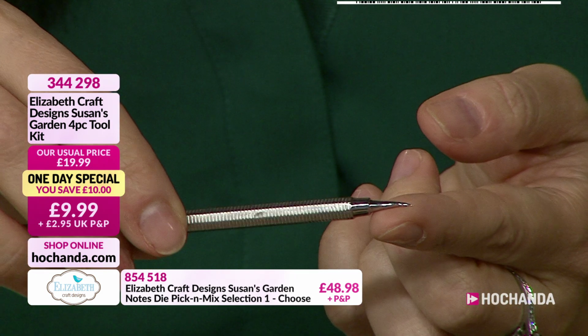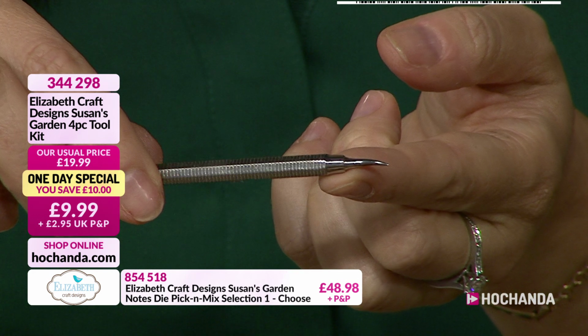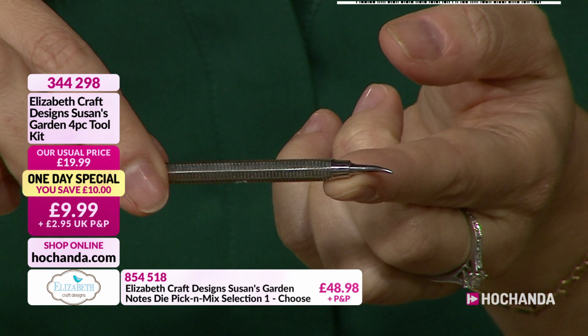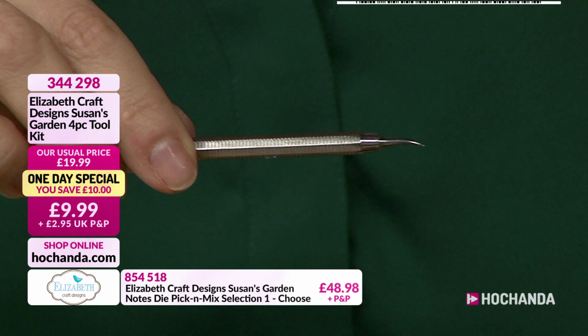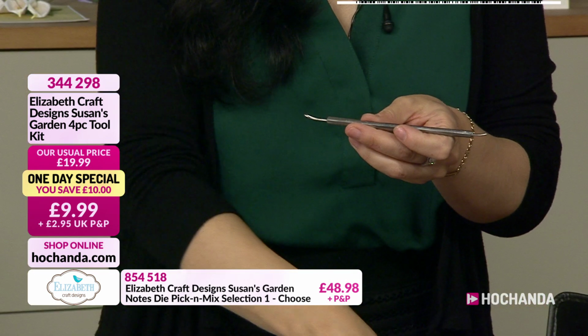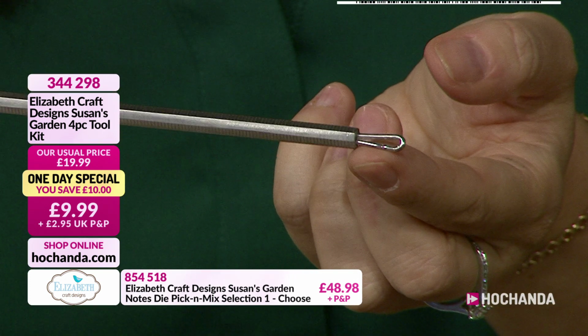Then we turn it around, and this is the vein creating tool. It's really, really amazing tool, and this is one of the ones that I didn't have before, and there's so much you can do with it. And then I'm gonna turn it over, and then the last tool that you are getting is a loop one. So you are getting 2 different sizes.